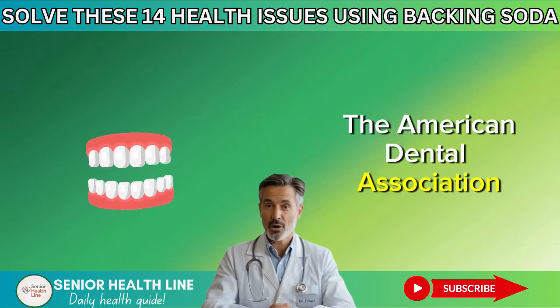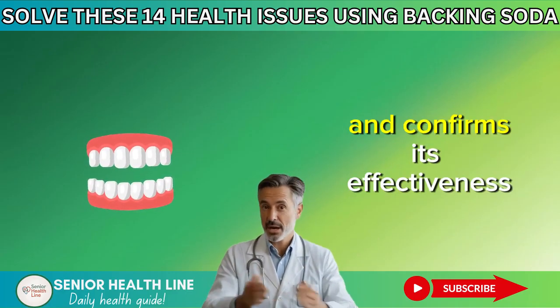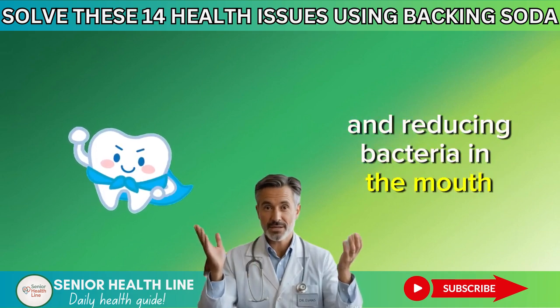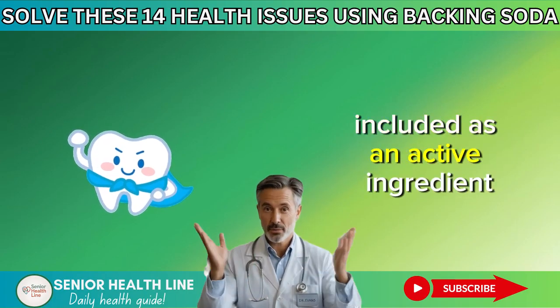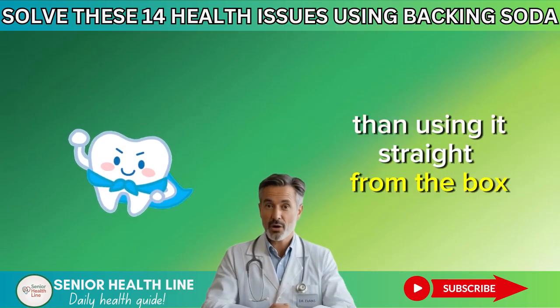The American Dental Association has actually studied baking soda extensively and confirms its effectiveness for both cleaning teeth and reducing bacteria in the mouth. This explains why so many commercial toothpastes include it as an active ingredient, but at a much higher price than using it straight from the box.